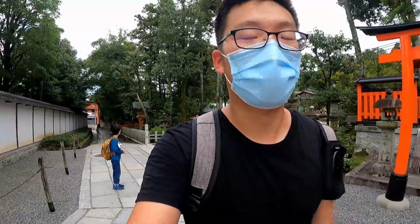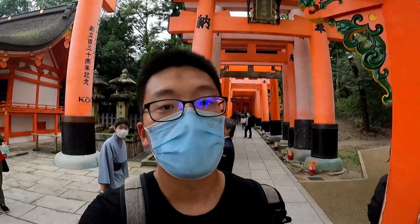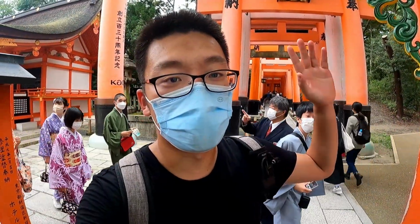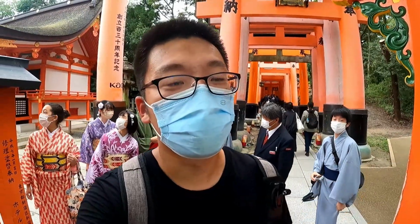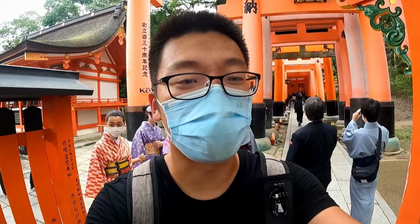All right, we're about to begin the summit up the Inari Mountain. So let's hope we don't run out of breath and die on the way up. So let's go. All right, behind me are the famous Inari Taisha gates. So let's head through there now. I hope it's as beautiful an aesthetic as I think it would be.